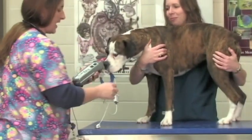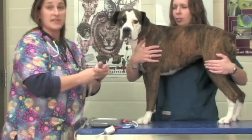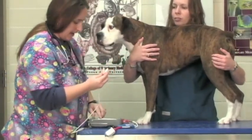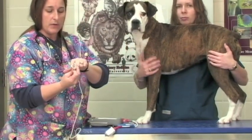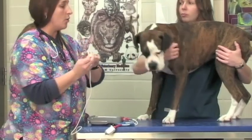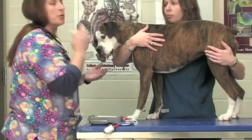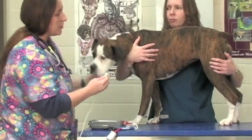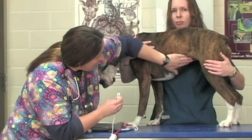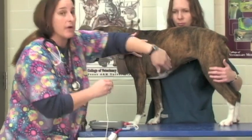Next, I'm going to take an SpO2 monitor, and this is going to measure their saturation. I'm going to turn it on, and a little red light is going to come up on here. That's the side that needs to go on the patient. You can take SpO2 on any flesh. You can do it on their lip, on the inside of their ear, or on her stomach. She's real short haired, so on her stomach you can actually do it there as well.